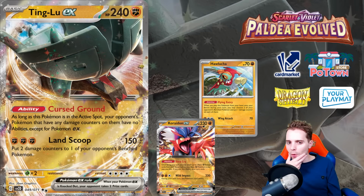Can I think of more Pokemon? Yeah, pretty much you could also put some damage counters on Arceus V. That means that if they want to go for the VSTAR, they can't anymore. So yeah, shutting down abilities is what the Ting-Lu does.